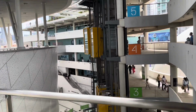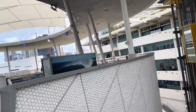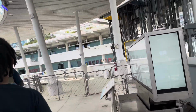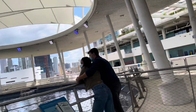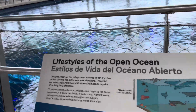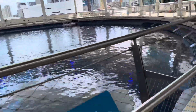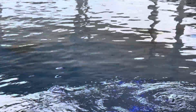This place is humongous. It's 6 floors. There's actually 5 in the rooftop. Let's see what's here. To the shark. Oh, here's a stingray. Right there. That's a stingray. A few of them, actually. And there's a couple of sharks.